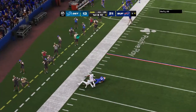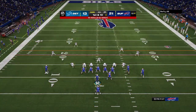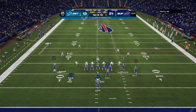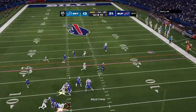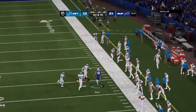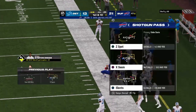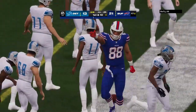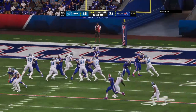Allen's throw taken in by Diggs. And he's able to get this across the 10 before being taken down. Here's Allen on 1st and 10. Little pitch and catch to the tight end, Knox. He's got room past the 30. Down the right sideline, and he will step out of bounds, but not before he's all the way across the 50.